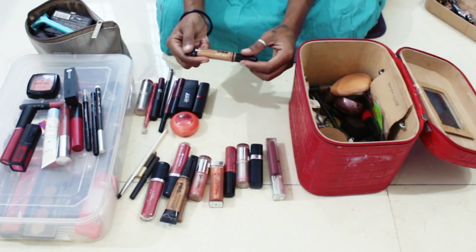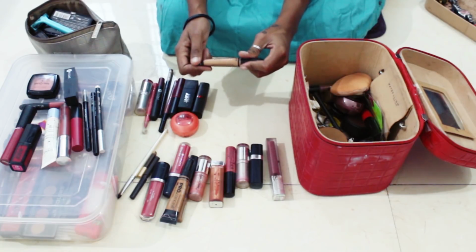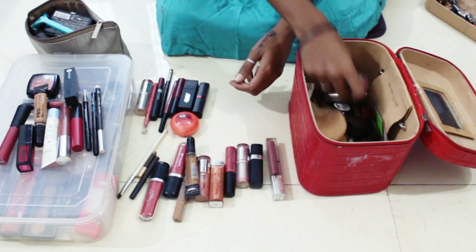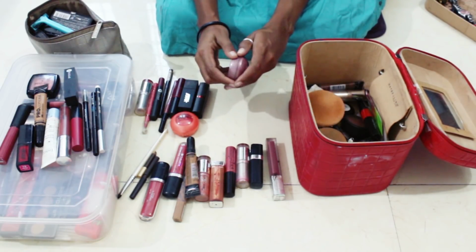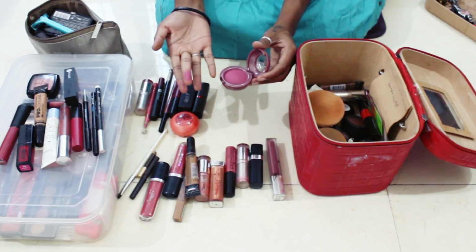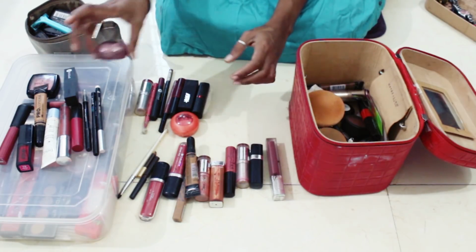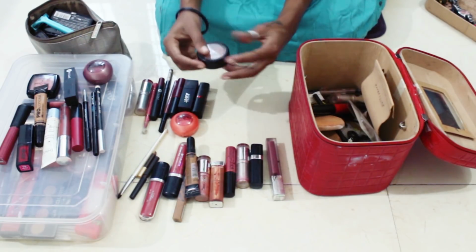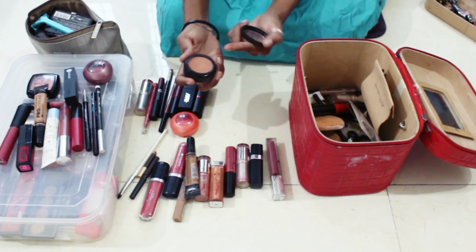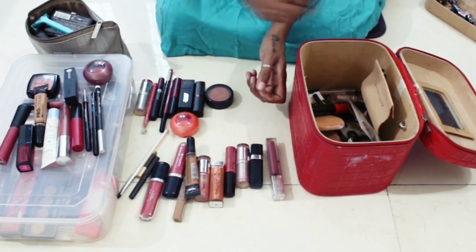And this is another LA Girl Pro Concealer. This is a new one. It's not over for sure, so I'm gonna keep this. And then I have another blusher from Miss Chick, and it's very pretty, oh my god, it's really pretty. Oh, I'll just keep this, I guess. I'll keep this. And then I have this Color Essence bronzer, which is also very pigmented and pretty. I'm gonna give this away.